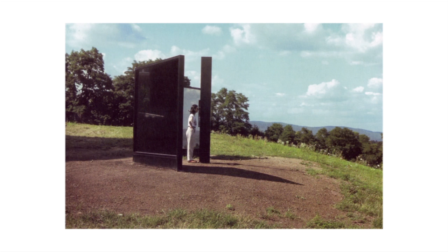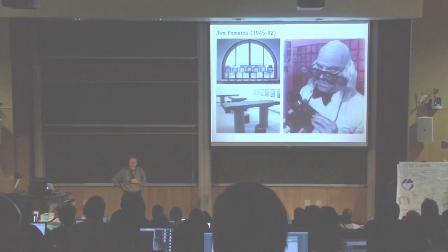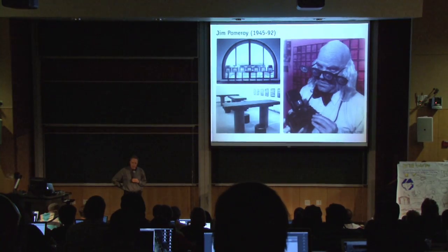He's very little known these days, actually. But luckily, he's still alive. And a few years ago, the MAK, the Museum der Angewandten Kunst, the Museum of Applied Art in Vienna, bought that whole series of machines. So they are preserved and now kept in their collection, together with quite a lot of his other work as well.